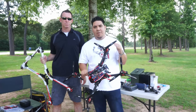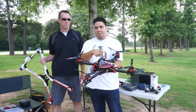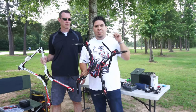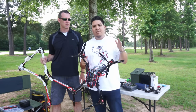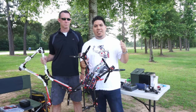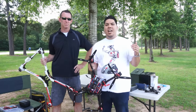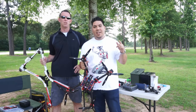But one notable thing is that all of the power system components, the motors, and the props are identical between these two sizes. This is two 4,000 milliamp hour 6S packs wired together for 12S, sky scorching amounts of power in this thing, guys. So let's check it out.